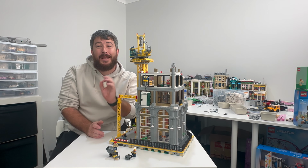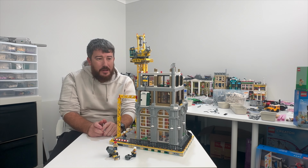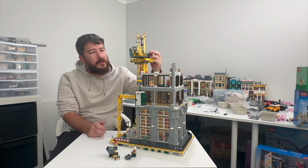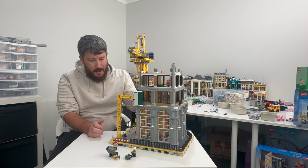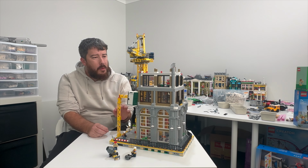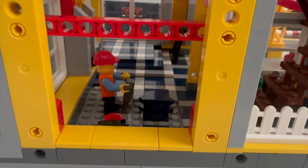So there we go. That is the Lego Bricklink modular crane build done. Can honestly say I think this one is my favourite build at the moment. Absolutely love doing it. There weren't a huge amount of secret things, Easter eggs, that sort of stuff. But what it did have was a huge amount of attention to detail, which I absolutely loved. Also, there's a lot of little minifigure scenes around.